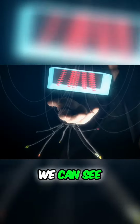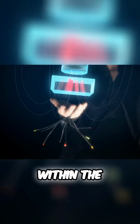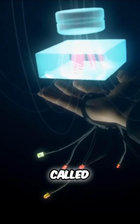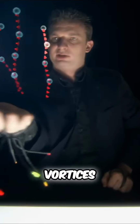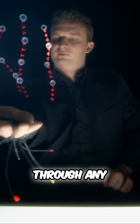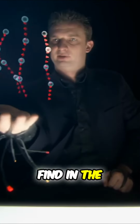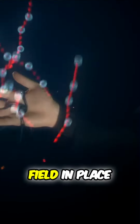If we take this superconductor and we place it in the presence of a magnetic field, we can see that the field lines of the magnet are inducing a flow of electric charge within the superconductor. These currents form tornadoes of charge called vortices, with the magnetic field passing through their core. If we zoom in and take a closer look, you can see that the vortices of current that the magnetic field has induced are passing through any little tiny defects they can find in the superconductor. These defects pin the vortices and therefore the magnetic field in place.